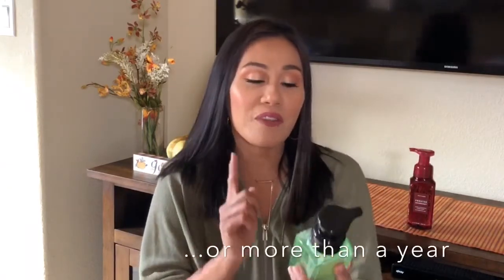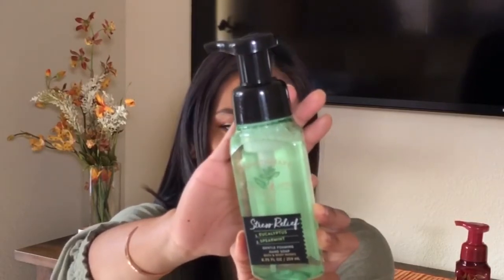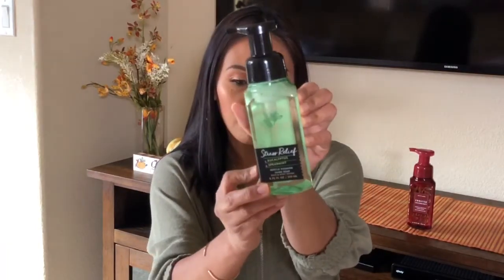And then they have a new aromatherapy line. Honestly, I don't know how new it is because I haven't been back to Bath & Body Works since last year. And so the aromatherapy relief hand soap, and it's a foaming hand soap again. It has eucalyptus and spearmint and it's called Stress Relief. So they have different kinds of flavors, or scents, but depending on the essential oils that are in this, it's either like a stress reliever or for calmness. So it does something if you inhale and smell the essential oils as you're washing your hands. I got the stress relief because I'm a mom and I'm always stressed.